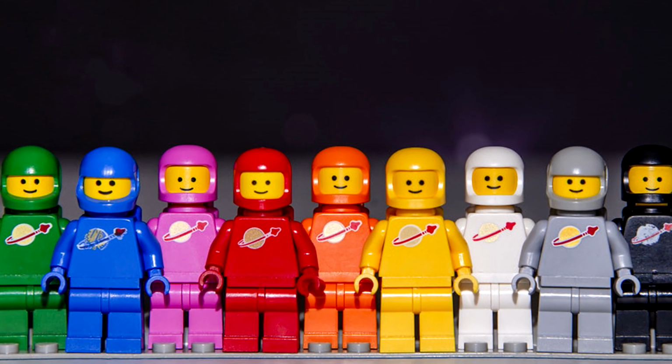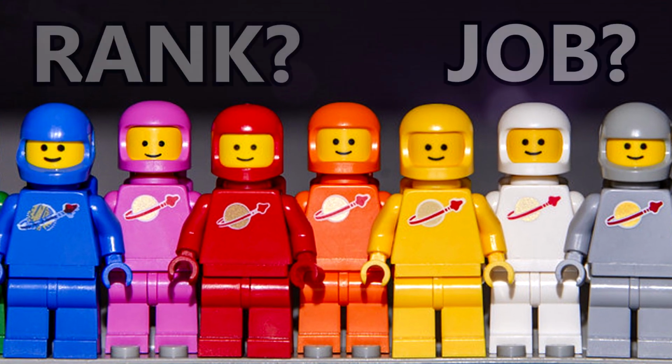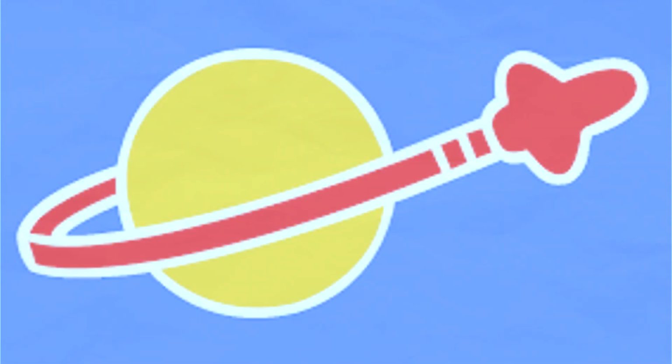In this video, I want to try and get an understanding of what the colors of the space minifigures mean. Do they signify rank? Job description? To find out, let's first look back at where it all started.